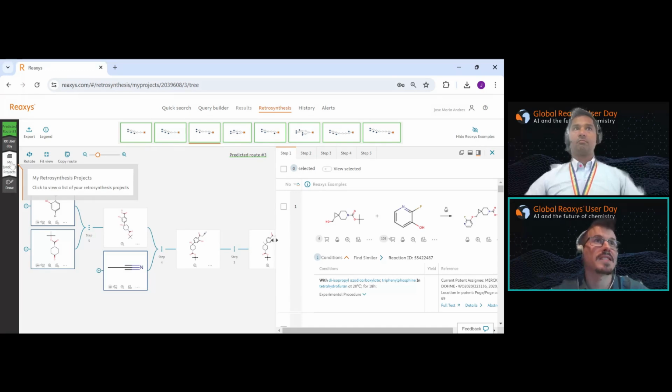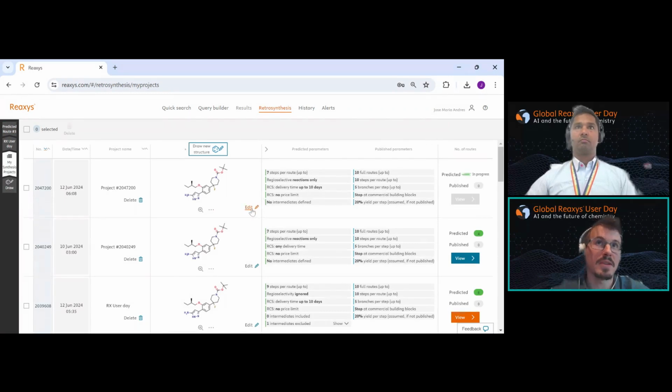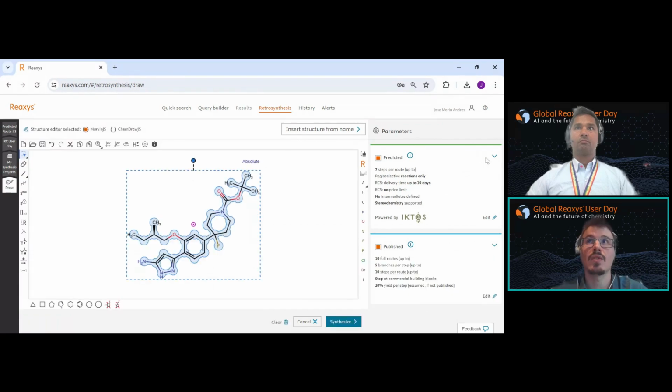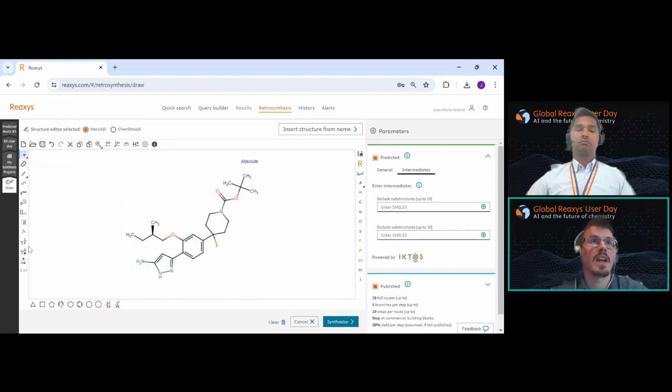I will show you in my last part which other options we have to modify a route that maybe is not the one that you want. So we have as well the option of adding and excluding intermediates from any route. So you are able to guide Reaxys through the pathways that you want. So if you want to avoid something, you can add it, and you can add up to 10 molecules, either to include or to exclude. That's a great feature. And last, you can have as well protect or make some bonds. So you can guide as well if you want to preserve some bonds or you want to make them through here. So it's a nice feature.